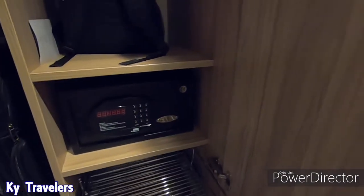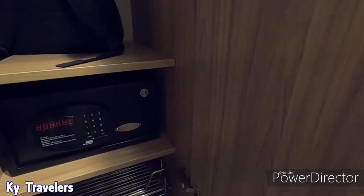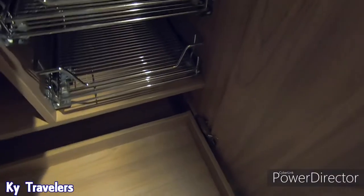This is where the safe actually is. And I like these roll-out shelves, baskets. Plenty of hanging. Down here on the bottom is a roll-out shelf. That'd be great to put all the sheets in. Also soft close. Love it. Okay.